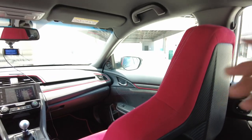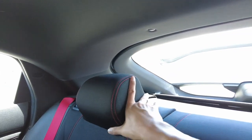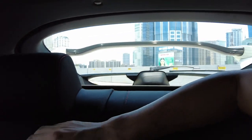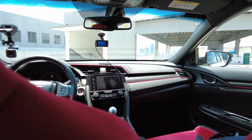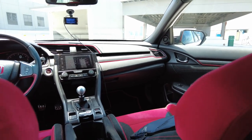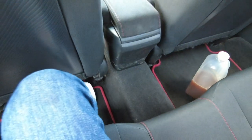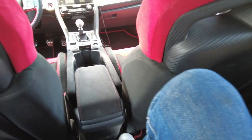Other amenities in this car? None. You just have two attached headrests. Oh, and you get a trunk cover. Then you can actually fold the seats so that you can have more luggage in this car. Yes, this performance car, you can actually put more luggage. The center tunnel is on the high side, but still, this car has plenty of room.